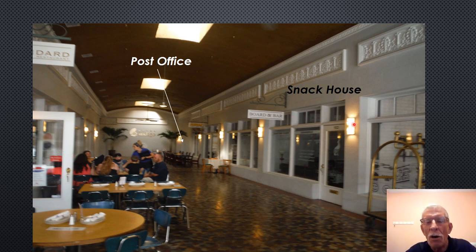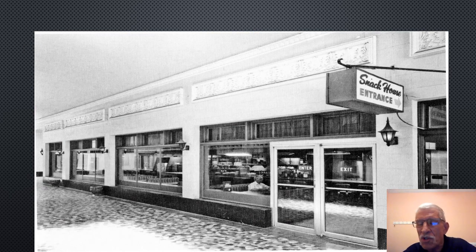In this view, we also have the location of where the old snack house was, and we'll discuss that in just a second. The post office would leave in the early 1930s to a new location. Baron Collier would set up bus service, and in response to that, the snack house would open as a means to serve passengers that would be waiting for the bus. It is important to note that the snack house was the first restaurant in the city that had air conditioning.